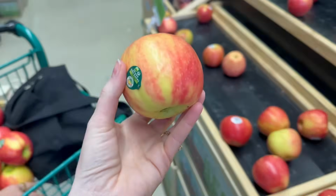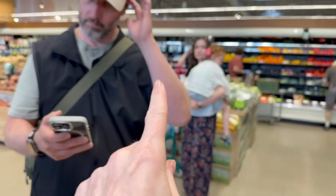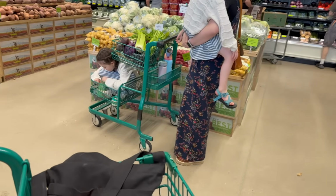12. We'll grab one more. 13. That way everyone has an apple, plus we have some at home, and I have a whole cart full of other fruit over there. So we have other fruit this week to eat that's in season, which is perfect.